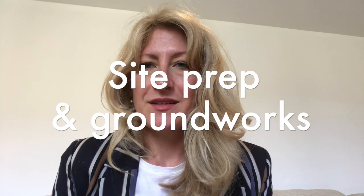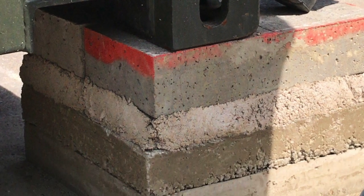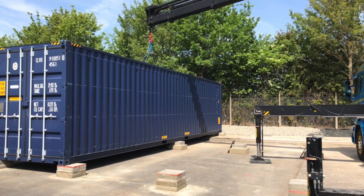So site preparation, what do you need to put on the site to support the containers? Well, obviously they're quite heavy, so you need to put a concrete slab to support the weight of the containers. A concrete slab is quite expensive, and actually it's not necessary because you only need to support the containers in the four corners, because that's where the strength is. So we put concrete pillars. We drove them down. We dug out, I think it was about a foot into the ground, and built up some concrete pillars, and then we put concrete pad stones on top.